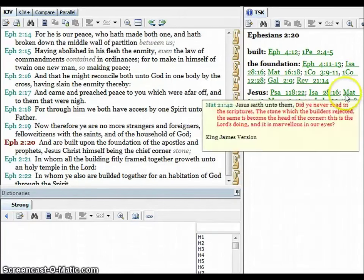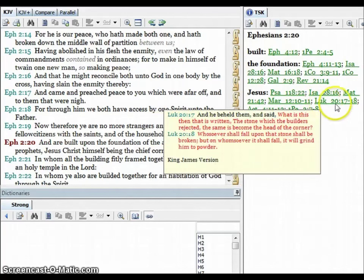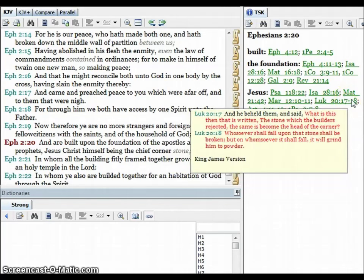And you have Matthew 21:42, Mark 12:10-11, Luke 20:17-18. And he beheld them and said, what is this then that is written? The stone which the builders rejected, the same is become the head of the corner. Verse 18, whosoever shall fall upon that stone shall be broken, but on whomsoever it shall fall, it will grind him to powder.